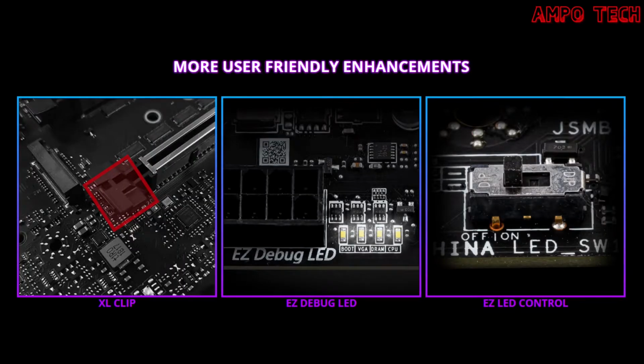The friendly enhancements are more user-friendly features, which are the XL Clip, Easy Debug LED, and Easy LED Control. The XL Clip, an enlarged PCIe clip, helps you swap or remove your devices more easily and keeps the PCIe slot stronger and safer. The Easy Debug LED: run into trouble? Onboard LEDs for key components will indicate the source of the problem, so you know exactly where to look to get up and running again. The Easy LED Control is a built-in LED button on the motherboard to control your light effect. Turn your light on or off in a second.